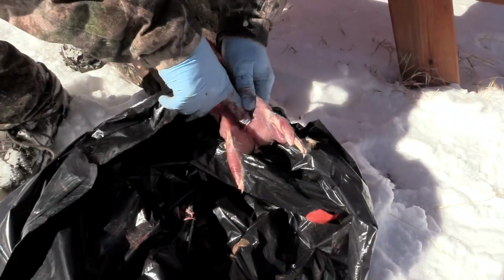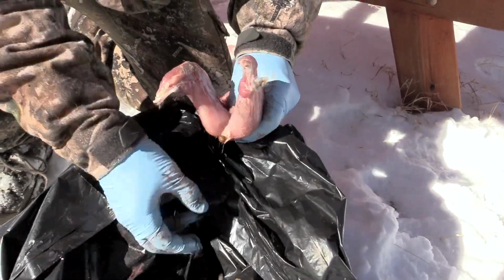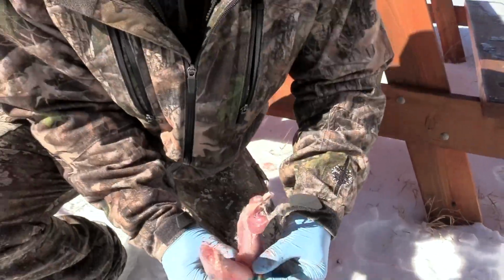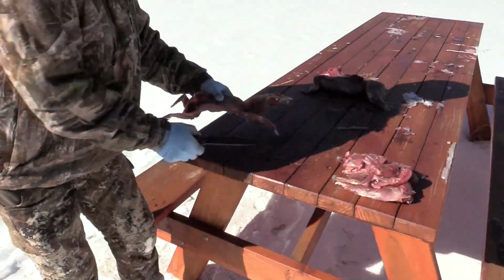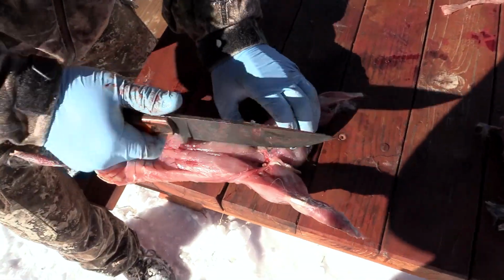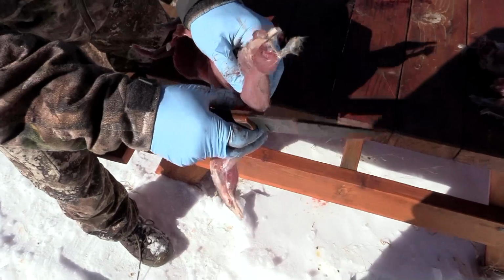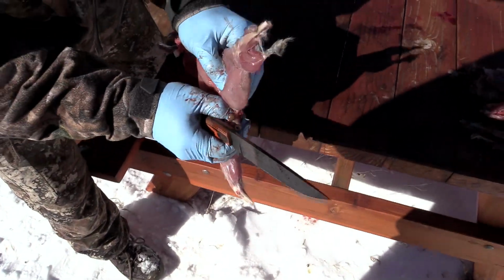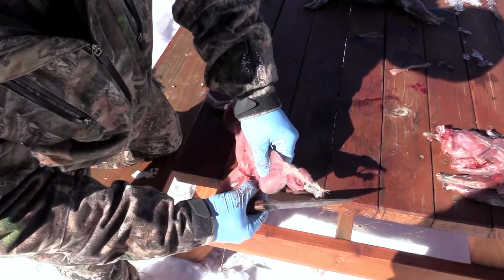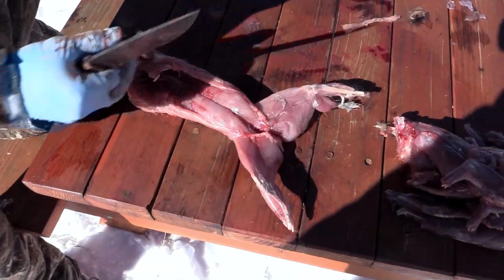Put your finger to the back end there. Pushes all the droppings out. Then we can just split it up with a knife. Like this. Right in the middle. Then if there's anything else, you just push it out. That's it. Push all this, push anything remaining out. Right there. Nice and clean. Get the hair off a little bit.